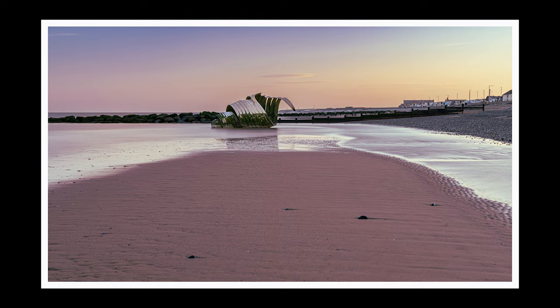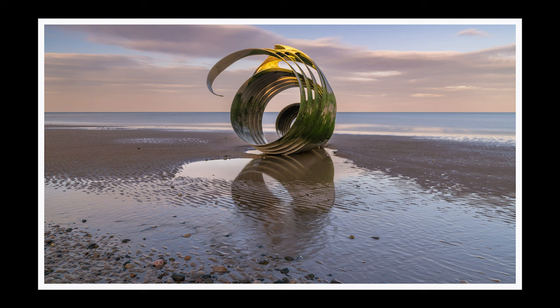The time lapse is done. It's well overexposed now, so I probably have to stop that. I wanna get another photograph of the shell head on whilst these clouds are still here. But other than that, I think I'm done.